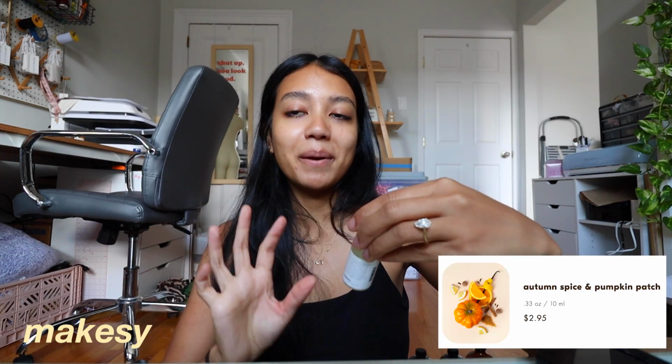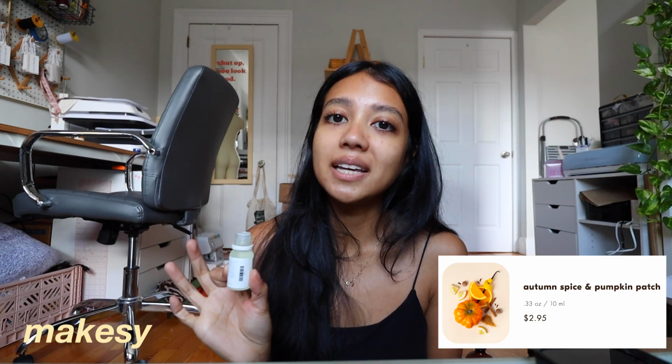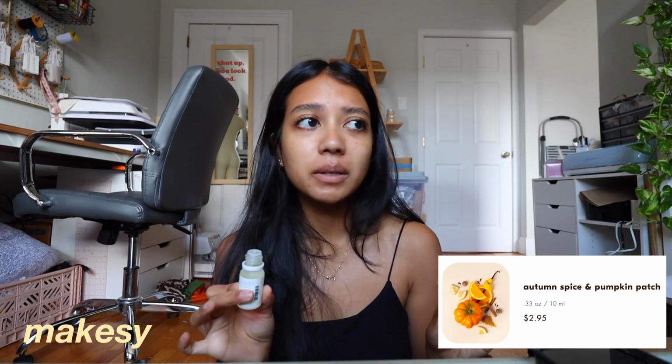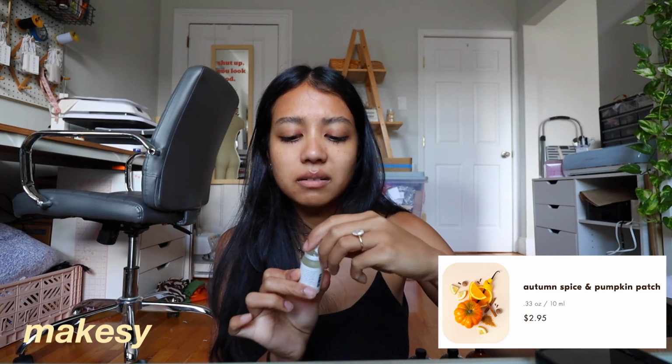Autumn spice and pumpkin patch. I'm very excited for this one. I think this is a newer one from what I remember. This is what you smell when you walk into a pumpkin patch. You smell the fresh air, the pumpkins. Over in the corner they're making apple cider donuts. There's cinnamon, definitely.